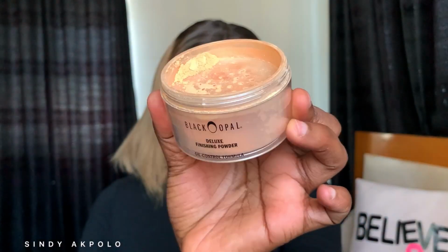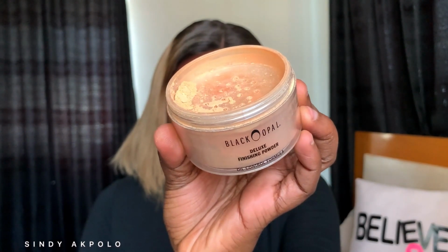For the next one that I'm also gonna be recommending, guys, I'm sure a lot of you must already know the one that I'm talking about, and if you don't, this is the one from Black Opal. This is the Black Opal Deluxe finishing powder. And guys, when I got my hands on this Deluxe finishing powder, I had to go back again to get the second one, because guys, it's beautiful.